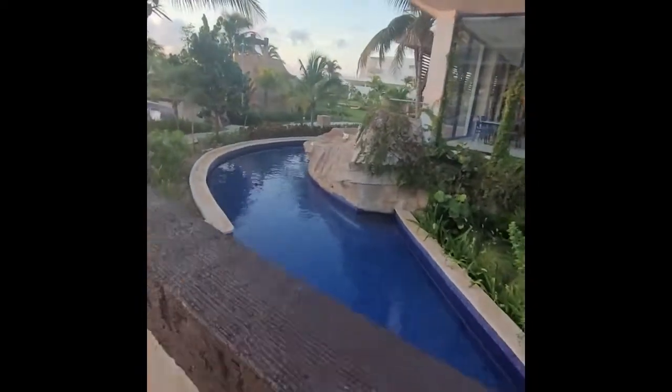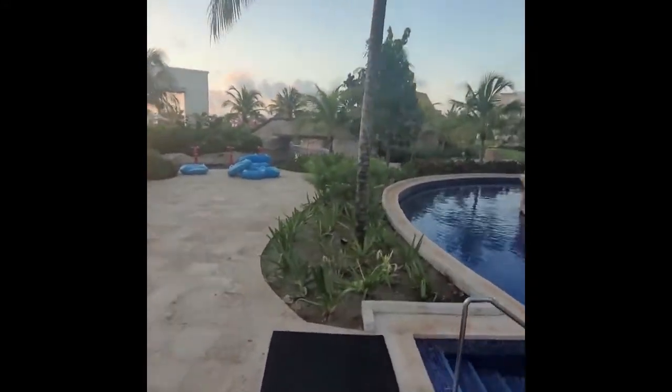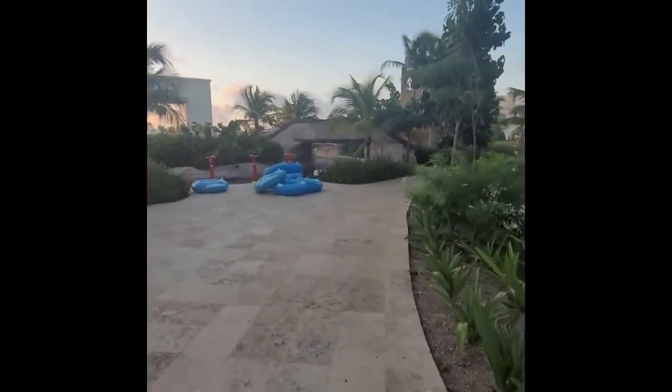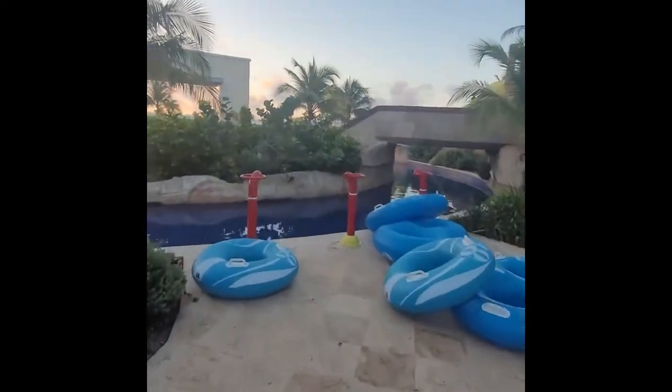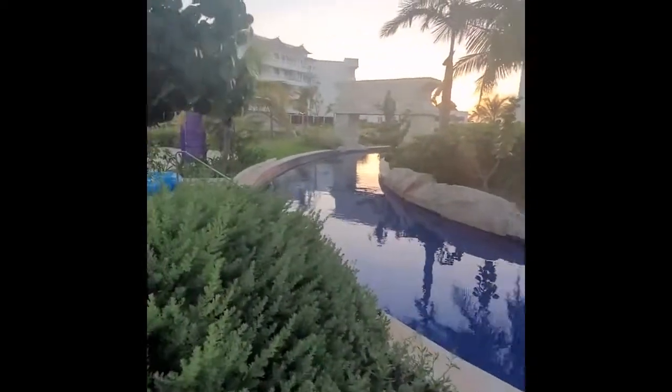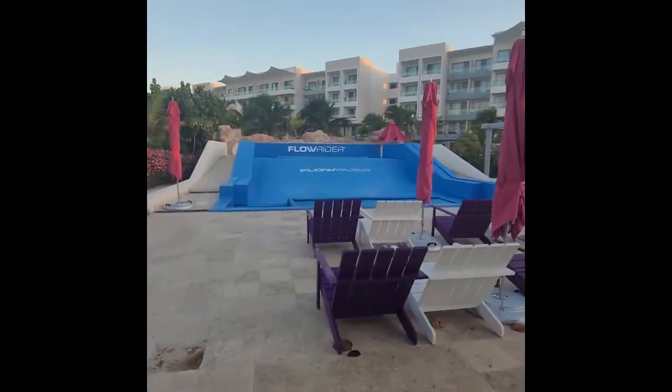So here you get a good look at the lazy river. It takes about 15 minutes from start to finish on the lazy river if you just kind of take your time. You don't have to worry about bringing tubes. There are several tubes here for you. Complimentary, of course. If you're brave enough, there's also the Flow Rider.